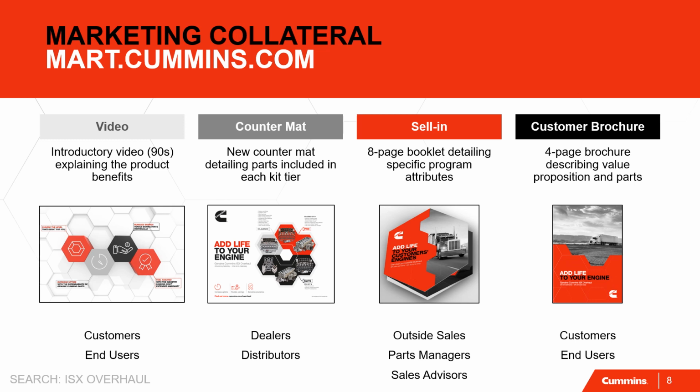Cummins marketing collateral for this product will consist of a short promotional video, counter mat, 8-page sell-in program booklet, customer brochure, and program posters. All marketing collateral can be downloaded and ordered for free at mart.cummins.com. Distributors and dealers will use their QuickServe online logon information to enter the Mart website and access marketing material for all Cummins engine families. To easily find the genuine Cummins ISX Overhaul material, use the search field and enter ISX Overhaul to filter the specific collateral for this campaign.